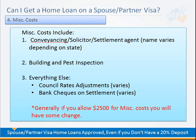Finally, we're looking at miscellaneous costs, so conveyancing, building and pests, and everything else. Generally, you would allow $2,500 on top of your stamp duty and deposit to cover all these costs. So $2,500 for your miscellaneous costs would be more than sufficient in most states in Australia, and you'll likely get some change out of that.